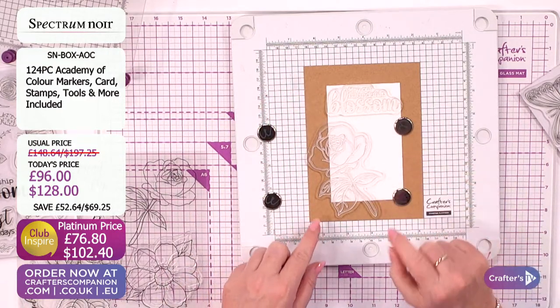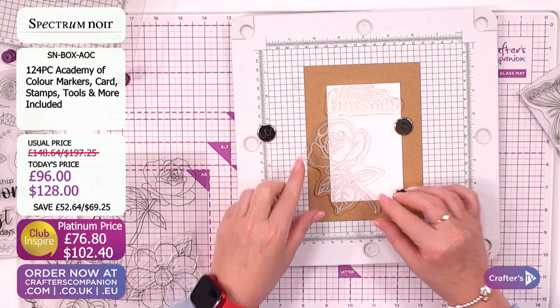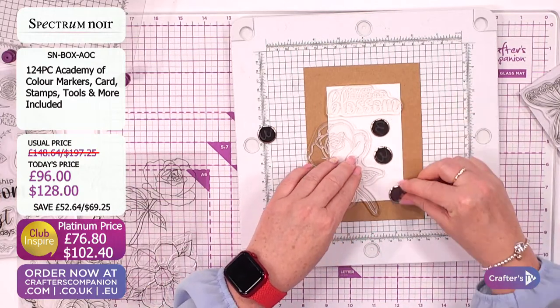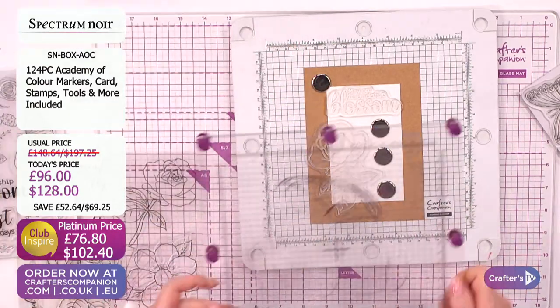So we've got a little bit on our white, and then a bit on our darker one. Let's just move that up a little bit more. There we go. Once that's all in place, I'm then just going to put my magnets back in to hold it down a bit nearer, like so. That will hold it all in place. And then we can stamp that.